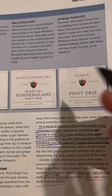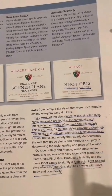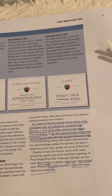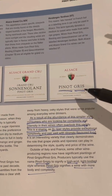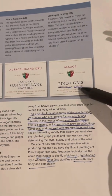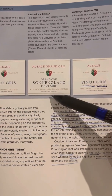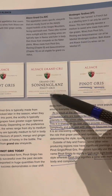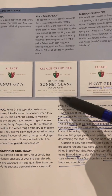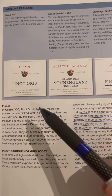If you see on a label Vendanges Tardives, I believe it means late harvest. So this Pinot Gris from Alsace is made from late harvest grapes. We have a wonderful Grand Cru Pinot Gris. Some of the best Pinot Gris are from the Grand Cru region of Alsace. Or we just have our regular Alsace AOC Pinot Gris.